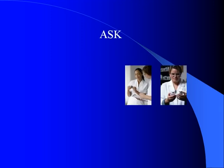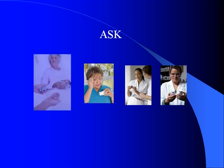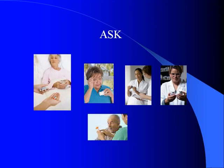Same thing goes for the medication you take. If you are given a pill that you are not familiar with, don't recognize, or don't understand why you are taking it, after all, it is your body and your health. Ask what it is before you take the pill.